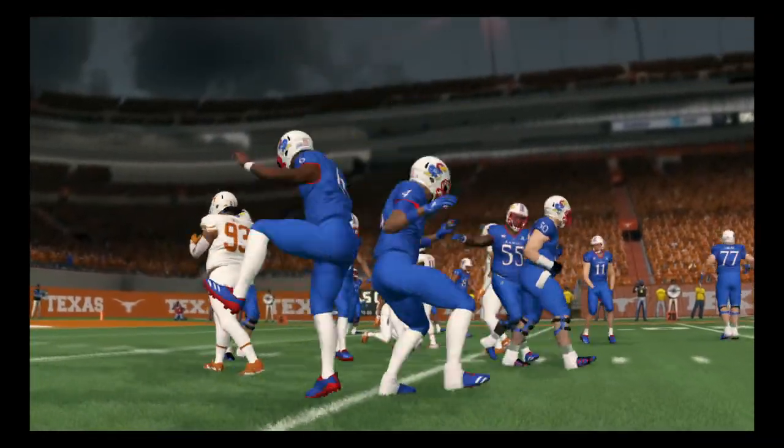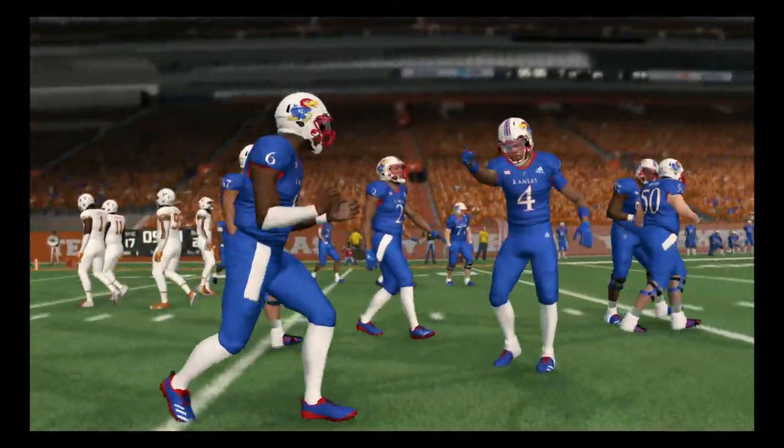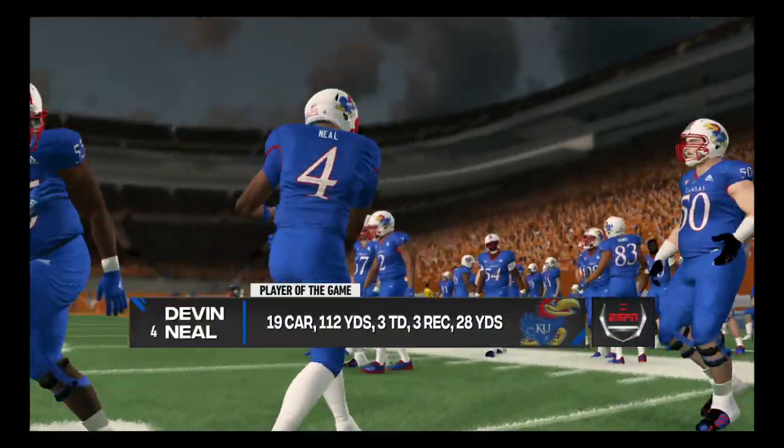So this one's in the books, and we saw a great one here today. 24-17, Kansas.